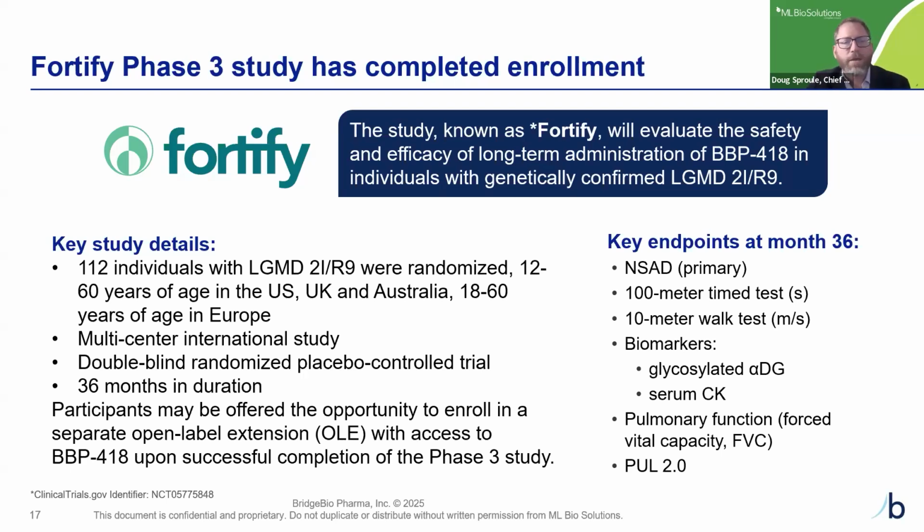We expect that patients will be offered the opportunity to enroll in a separate open label extension study, which will allow and provide ongoing access to BBP418 for patients who participate in and complete the phase 3 study. At 36 months, our key primary endpoint is the North Star Assessment for Limb-Girdle Muscular Dystrophies. We're also going to be looking at ambulatory measures, measures of pulmonary function, upper limb function, as well as the 2 biomarkers I mentioned, glycosylated alpha-dystroglycan levels in particular, as well as serum CK.